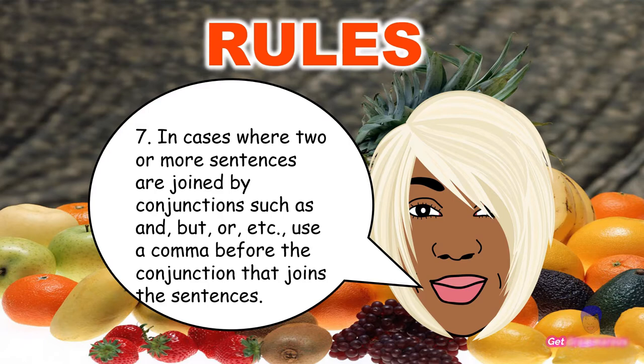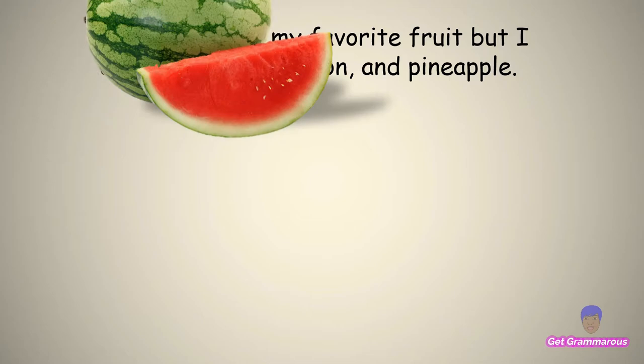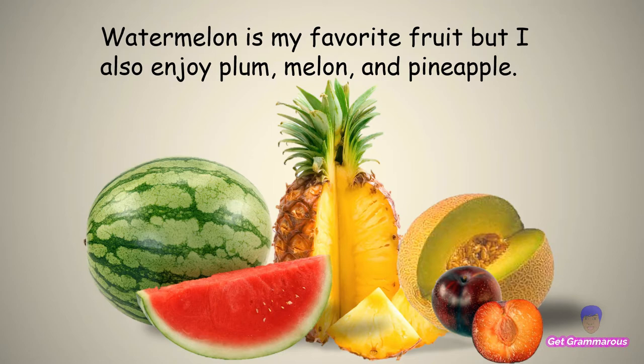In cases where two or more sentences are joined by conjunctions such as and, but, or, etc., use a comma before the conjunction that joins the sentences. Watermelon is my favorite fruit, but I also enjoy plum, melon, and pineapple. Insert a comma after fruit to separate the two sentences.